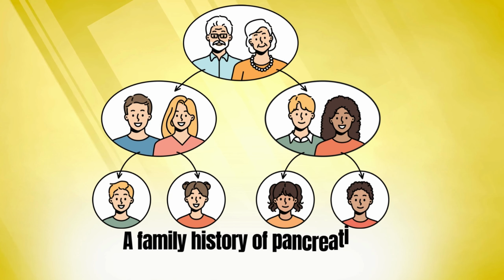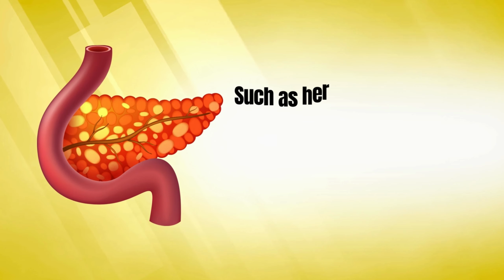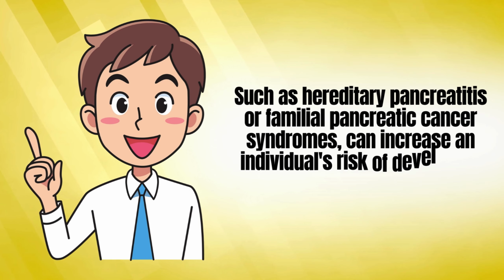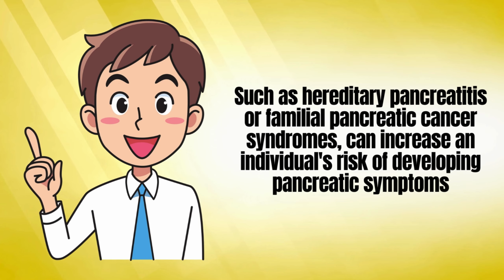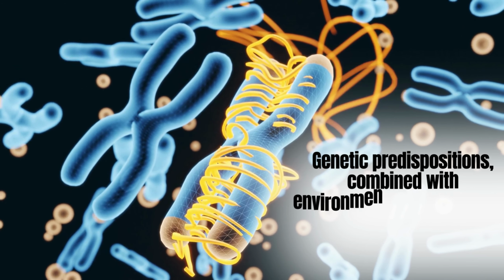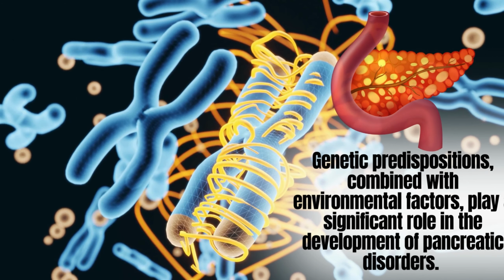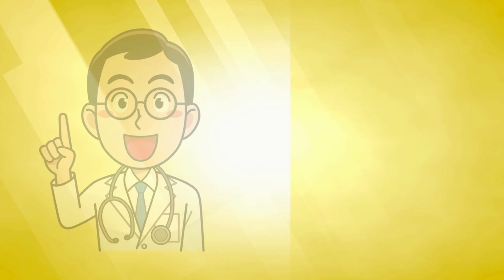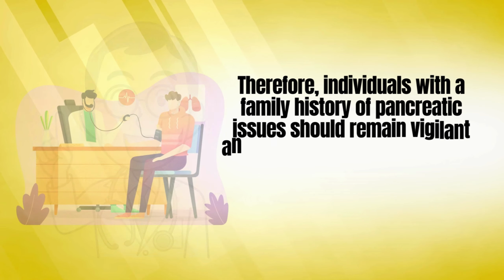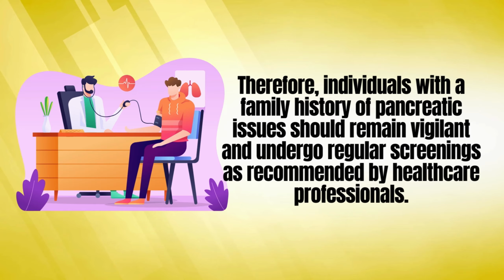A family history of pancreatic cancer or genetic disorders, such as hereditary pancreatitis or familial pancreatic cancer syndromes, can increase an individual's risk of developing pancreatic symptoms. Genetic predispositions, combined with environmental factors, play a significant role in the development of pancreatic disorders. Therefore, individuals with a family history of pancreatic issues should remain vigilant and undergo regular screenings as recommended by healthcare professionals.